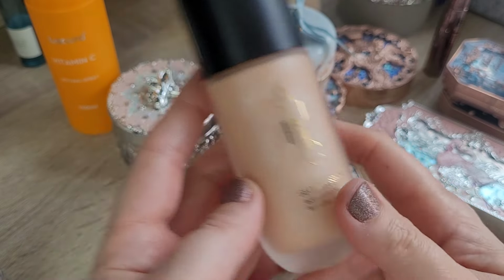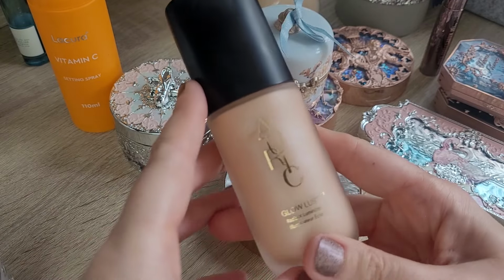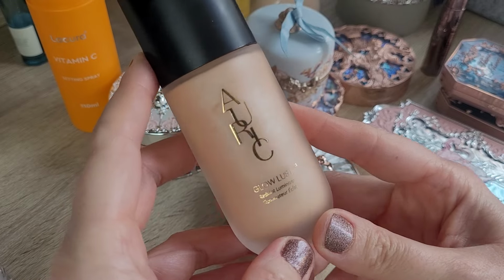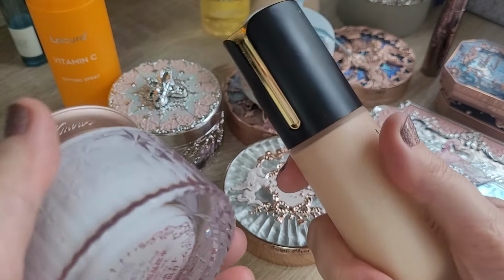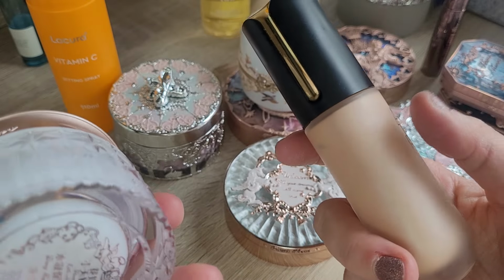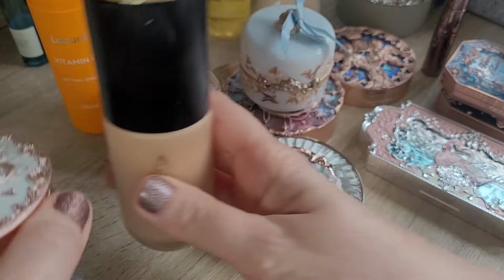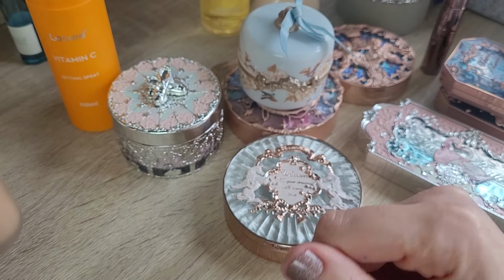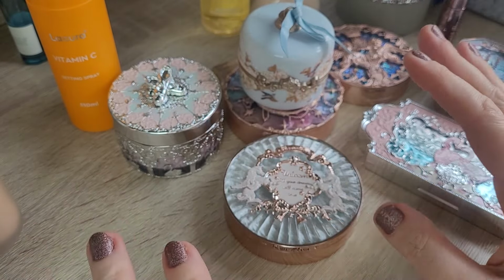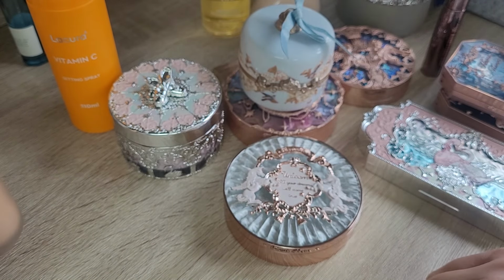I then waited until my breakouts cleared up, tried this one again, and I'm pretty sure this broke me out a little bit as well, so it made me think maybe my skin is just rubbish at the moment and I shouldn't use a primer on top of my normal skincare. So I just left it. I left it the last 2 weeks. I left it without any primer and just applied makeup like this. And I will leave it like this for now. I will not add any primer.